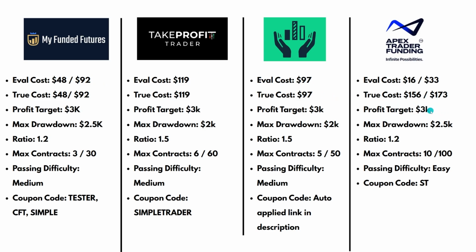The profit target is $3,000. The max drawdown is $2,500, which gives you a ratio of 1.2. Your max contract size is 10 minis, which is ridiculous. You shouldn't use anywhere close to that, and 100 micros. But the passing difficulty is the easiest of all the firms, pretty much, in my opinion, from what I've seen, because there's no consistency rule. There's pretty much no rules as long as you don't blow the account. As long as you don't hit this number and you hit this number, it doesn't matter how fast you do it. You can literally pass in a few minutes technically if you just go full size, full port a trade and YOLO it, right? You can literally get to this profit target instantly, because they offer so much size and no real strict rules.